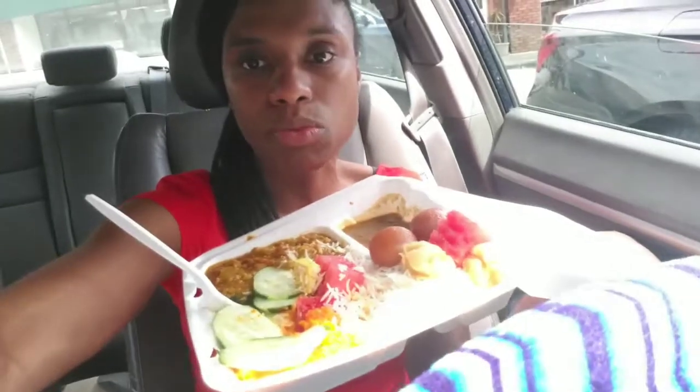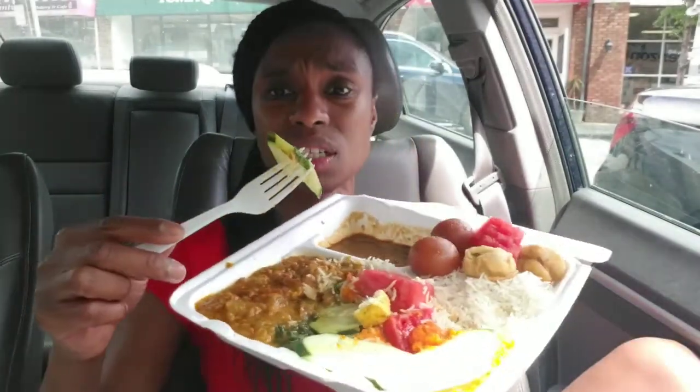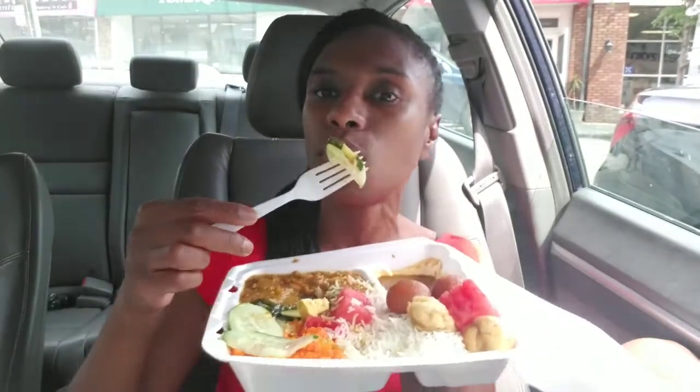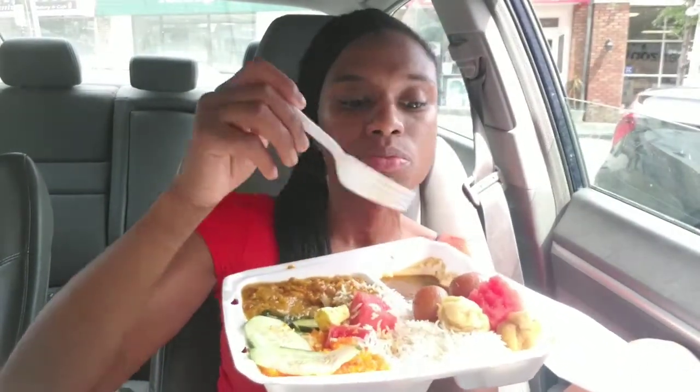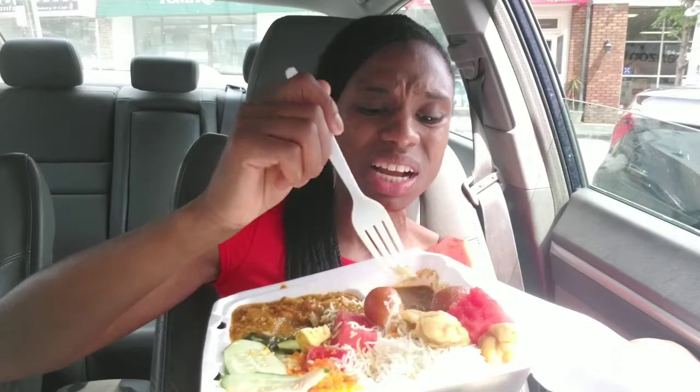Let's see if I can put the camera down a little bit. I got some cucumbers. I always try to get vegetables. This is really good. I know it doesn't look all appetizing, because I put everything all in one. This is a dessert. This is one of their desserts. It's very sweet. I've had it before, because I've been to an Indian buffet before.